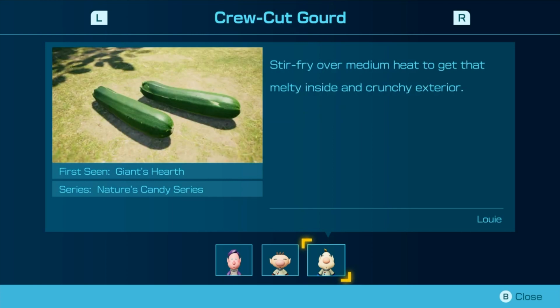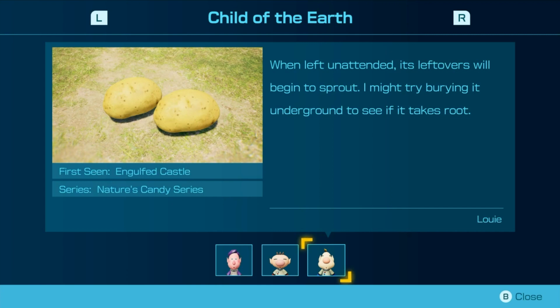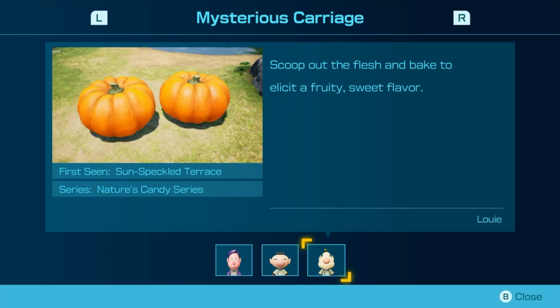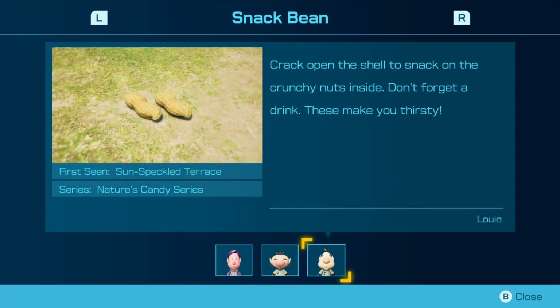Stir fry over medium heat to get that melty inside and crunchy exterior. When left unattended, its flavor leftovers will begin to sprout. I might try burying it under the ground to see if it takes root. Bake in hot oven until you can pierce the middle with a fork. Slather with butter while still warm. Scoop out the flesh and bake to elicit a fruity sweet flavor. Quick, open the shell to snack on the crunchiest nuts inside.